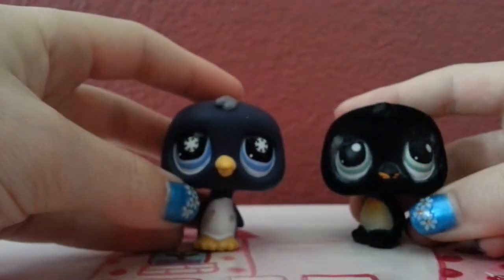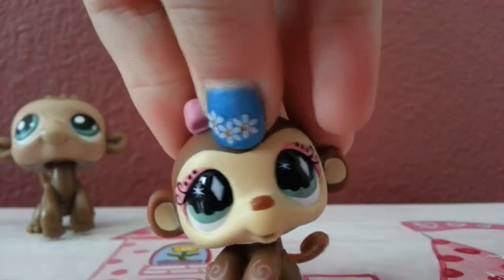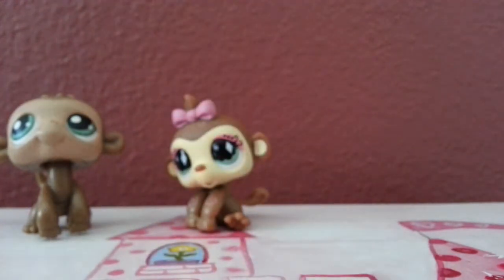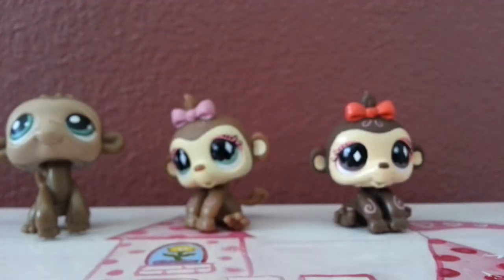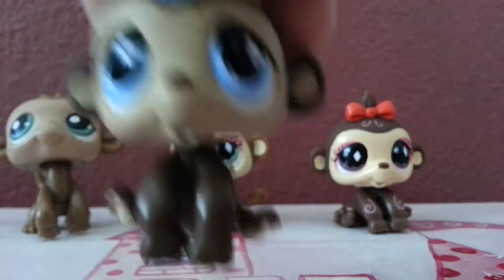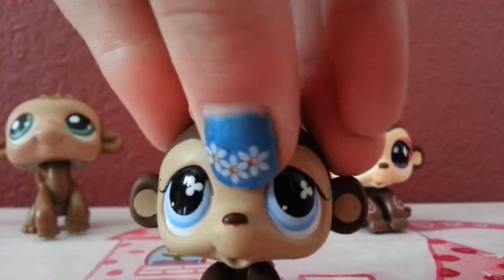Penguins. Now, a lot of these I only have two of, so this is the fuzzy one and the one with the cute snowflake. Okay, monkey time. First up, we have this boy monkey. Next, we have this little baby monkey or girl monkey. Then we have this girl monkey. And this is my favorite, this little adorable looking little monkey.